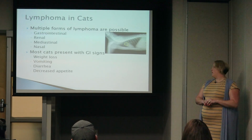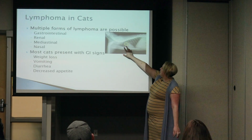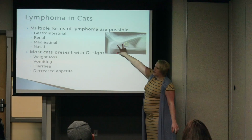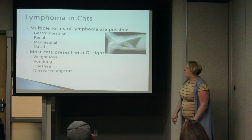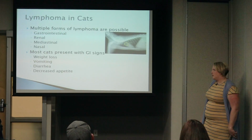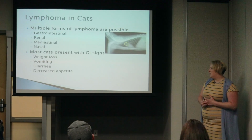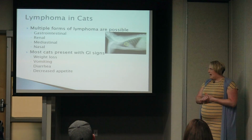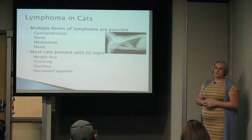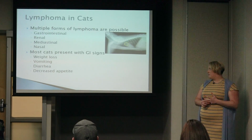Most people don't know what the mediastinum is, and that's why I put this up here. It is actually this area that sits kind of between the heart and goes up here by the trachea and the esophagus. There's a lot of lymph tissue in that area and it can get lymphoma. They can also get nasal lymphoma, though it's not really as common. Most cats that have the gastrointestinal form present with gastrointestinal signs, such as weight loss, vomiting, diarrhea, or decreased appetite, or all of the above.